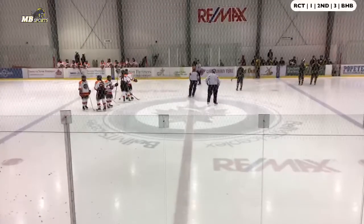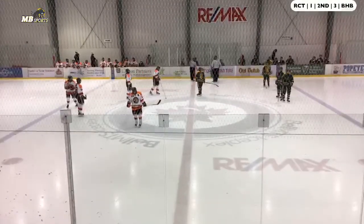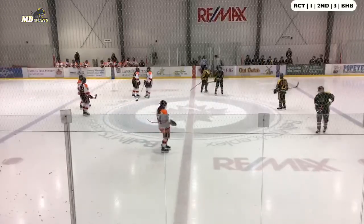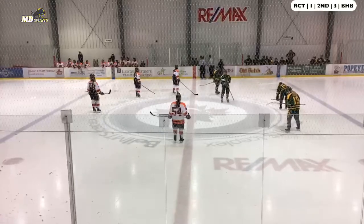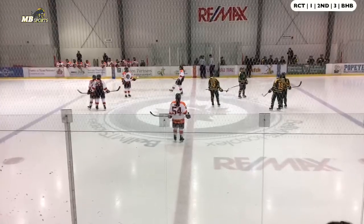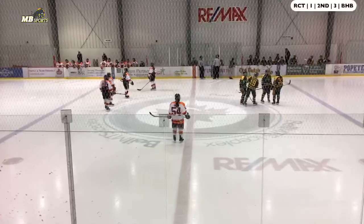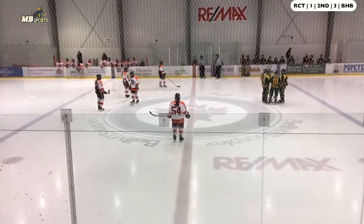And we are back with action out of the Remax rink at Bell MTS Iceplex in Winnipeg, Manitoba on this Saturday, November 18th. We have seen ourselves a back and forth game, and this third period should be no different. Both teams have struck, Balmoral earlier on and Ridley as of late. We have a power play, 1 minute and 25 seconds left on this man advantage for Ridley. We'll see if they can put something together in the early going here.